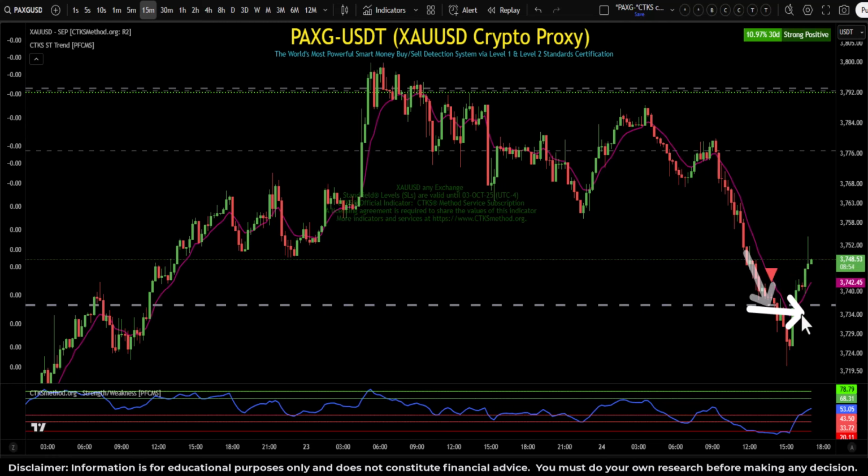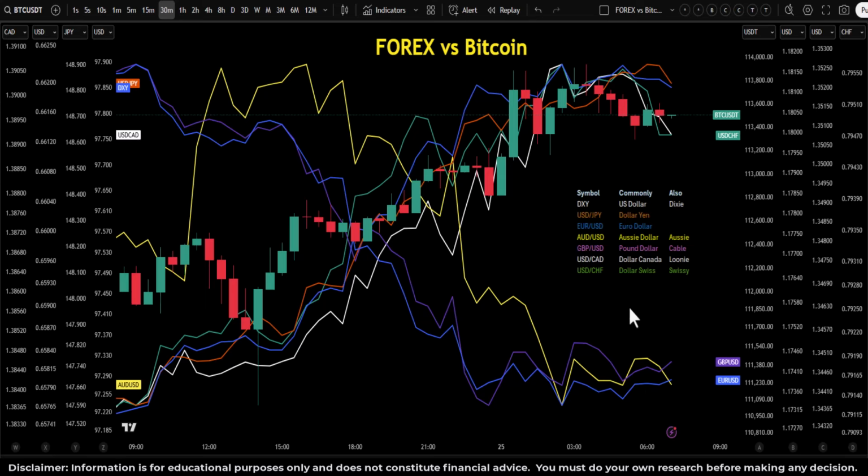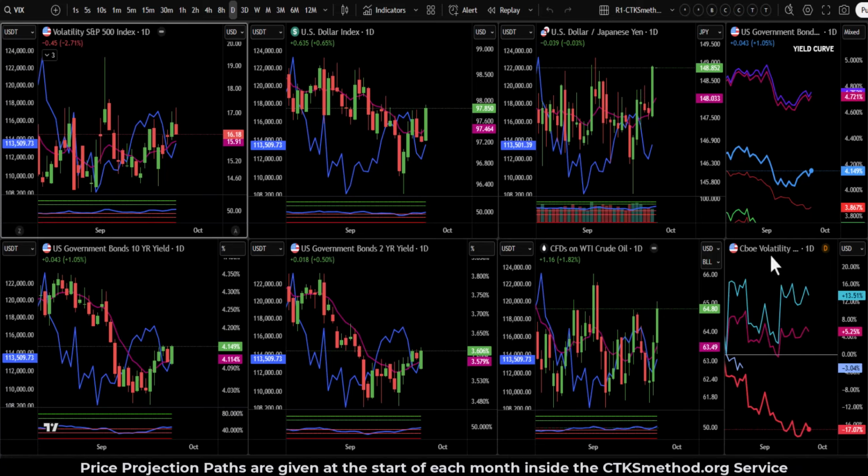They're gravitational areas. Looking into Forex, we've seen a gradual bleed out of the euro dollar, the Aussie dollar, and the pound dollar. They've all been coming down. Now we know that our friend the DXY has been going up, but the DXY has been going up with Bitcoin. It does happen from time to time. And when it does, we need to pay attention.